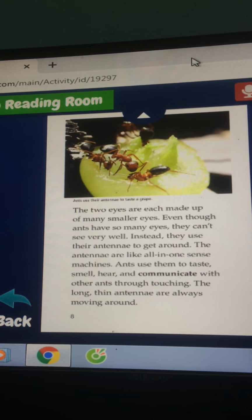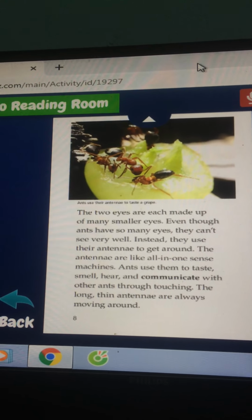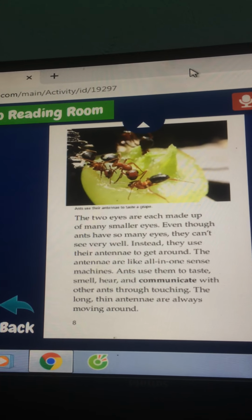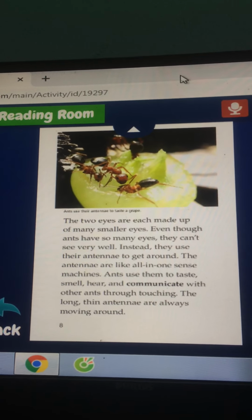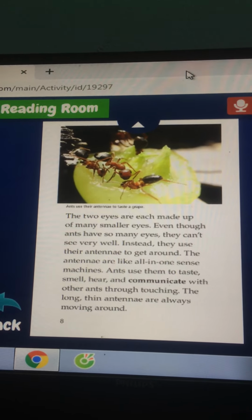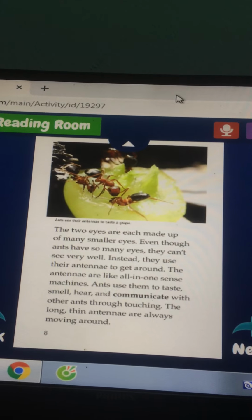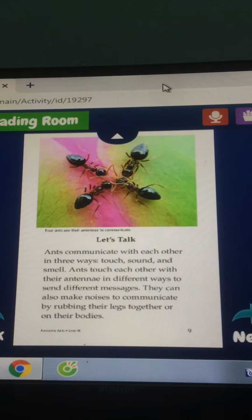The 2 eyes are each made up of many smaller eyes. Even though ants have so many eyes, they can't see very well. Instead, they use their antennae to get around. The antennae are like all-in-one sense machines. Ants use them to taste, smell, hear, and communicate with other ants through touching. The long thin antennae are always moving around.